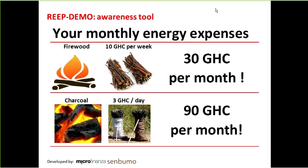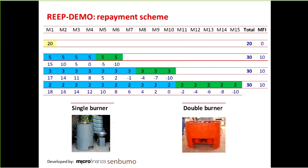So then, as part of the REEP-DEMO, there was also some kind of awareness tool. Here's an example in Ghana where we try to raise the awareness of the household, so they understand how much money they spend per week or per month on firewood and charcoal. And then the idea is also to provide different repayment schemes. In this example the figures are correct, but I removed a zero just to make it smaller so it fits on the screen.